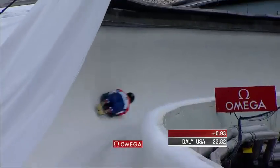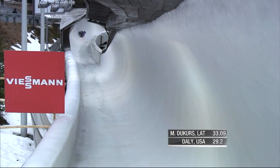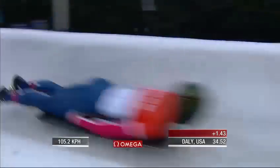No, you can see his leg come across his body. We call that a scorpion. When your body gets twisted, you come off and you hit early. This is not a good run. Well, he is the first, but he won't be the last scorpion we see in turn 4.